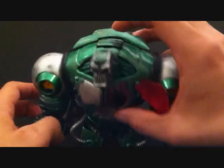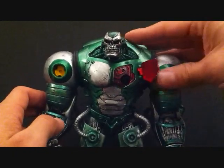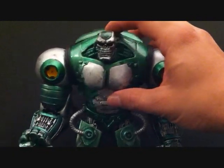And then he has a button right up here in his upper back. So what you do is you just push that. Now I'm going to close this and push it. Now, cover your eyes, guys.